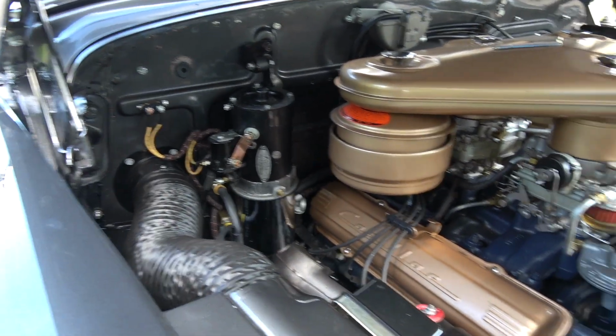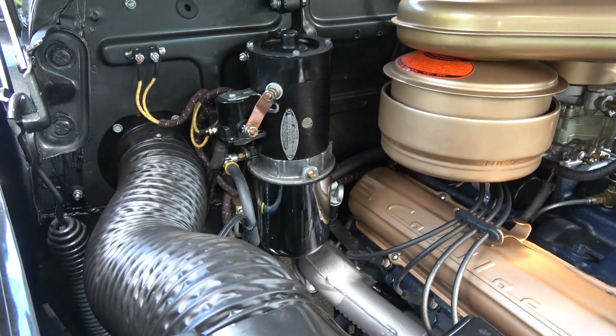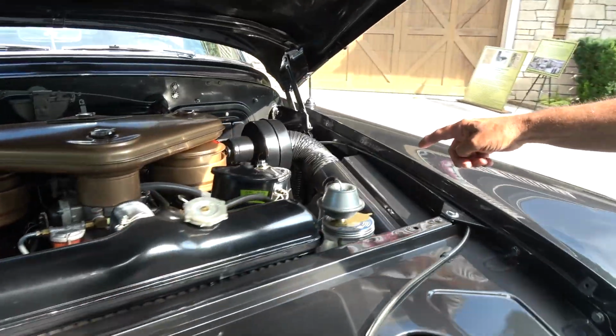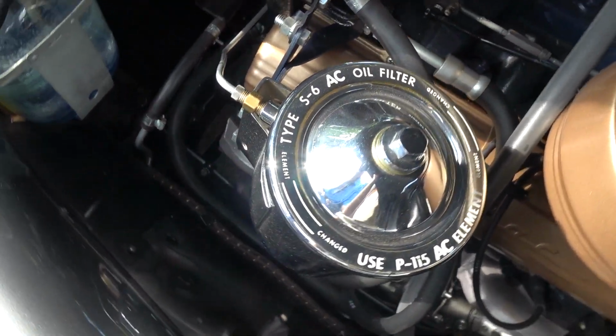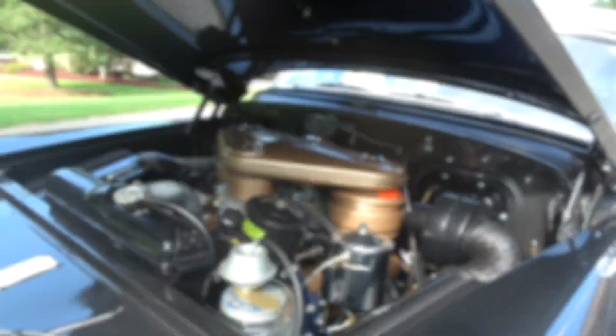See, certain components are chromed, such as the power window and power seat motor, and the reservoir is chromed at the bottom. The oil filter is chromed. Yeah, that's great, just to make it a little more showy. That's really something special. Let's have you fire it.